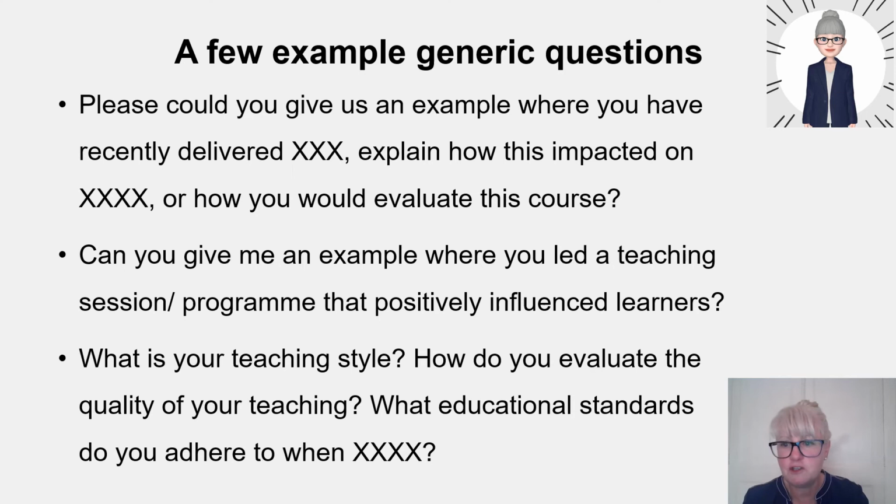Explain how this has impacted, or how you would evaluate this course. And often in interviews, you get a lot more marks when you've thought through the impact of what you're doing. It's almost like, if you look at Driscoll's reflective model, it's the "so what". So you've given an example where you supported somebody, but what was the outcome? How was it evaluated? What impact did it have? And that gives you a lot more points at interview.